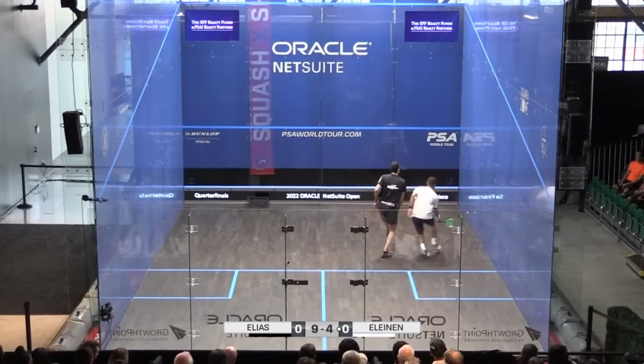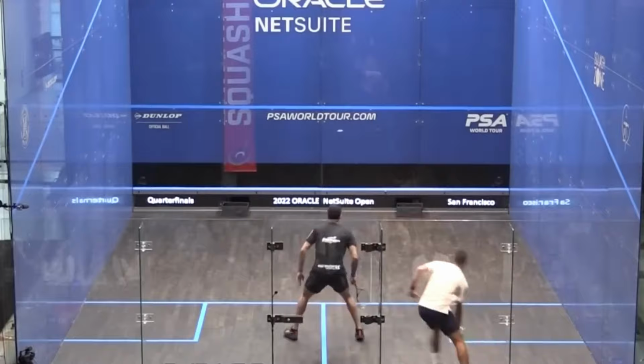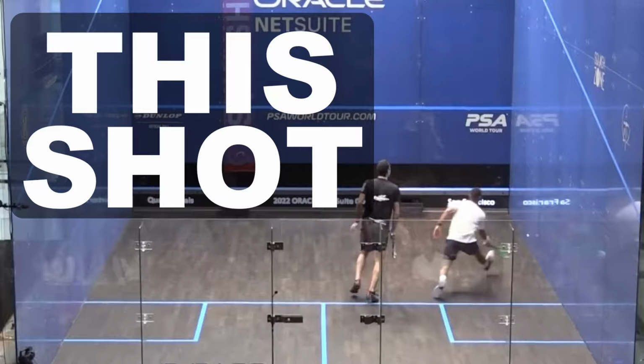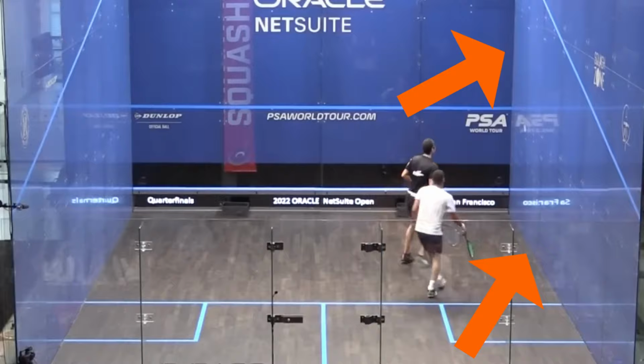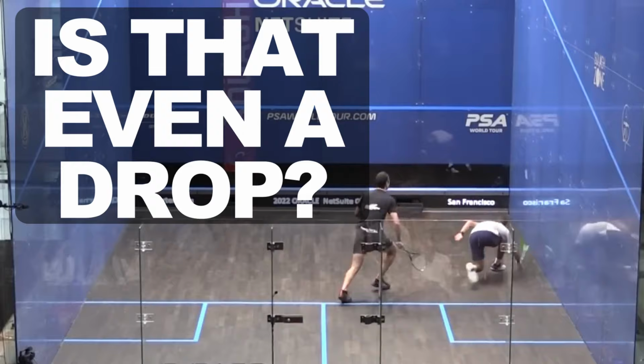There were plenty of good shots in that rally, and I'm sure most of us would be overjoyed to have hit any of them. The shot I chose was Eleinen's defensive counter drop. At first glance, it may seem like a crazy shot to play, a drop that hits way above the service line and bounces halfway between the front wall and the short line. Is that even a drop? I say so. So why is it so good?